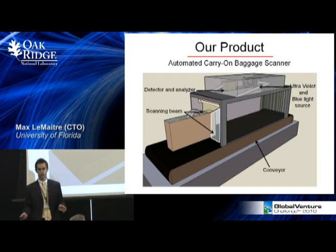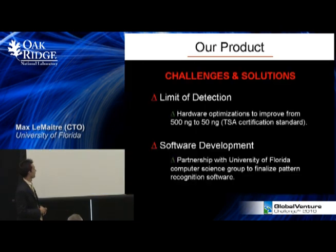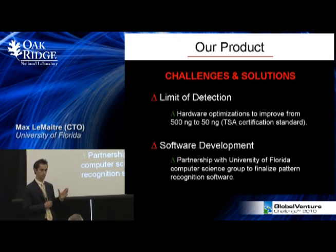Now, before I tell you this is a perfect product that's got everything solved, we do have a couple challenges. Those are the limit of detection and software development. Now, the things that we're doing to correct this: we currently have a 500 nanogram sensitivity limit. That's one order of magnitude off from TSA's requirements for certification. We believe that through our next prototype with some increased optics and some changes in the hardware that we can achieve that. Secondly, through software development, we've actually been partnering with a very talented team at the University of Florida that specializes in pattern recognition and software, and we actually have 2 pre-approved grants through DHS that address this subject.